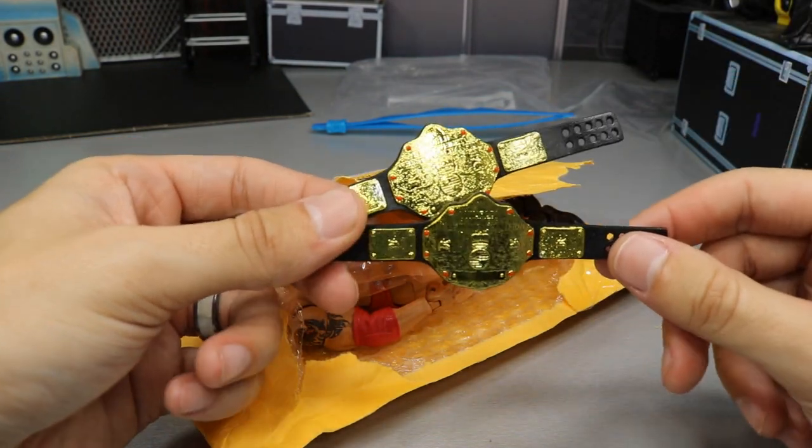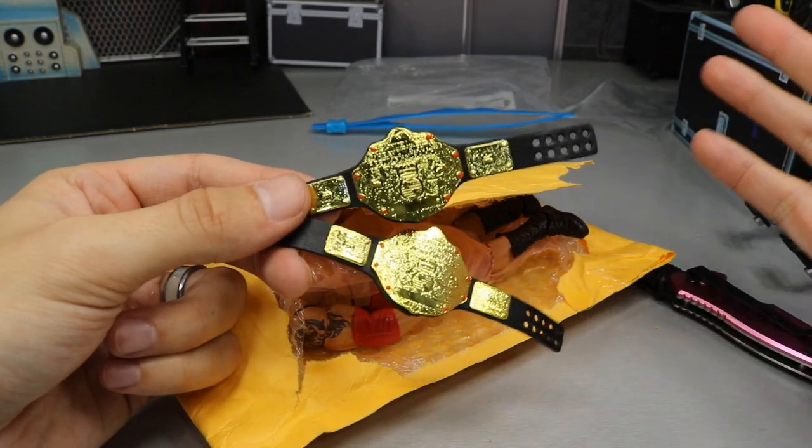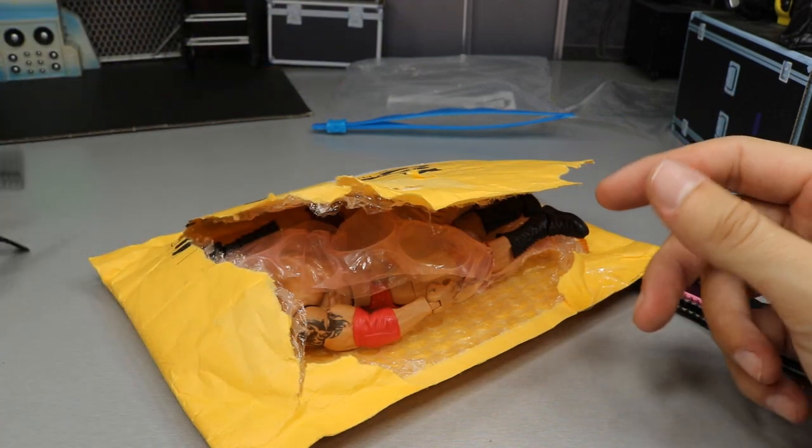Thank you so much for these, bro. They look incredible. I have an absolute million of these. I think I have like 40, no lie, of this championship belt. So that's pretty interesting. But now let's get into the figures we got, guys.